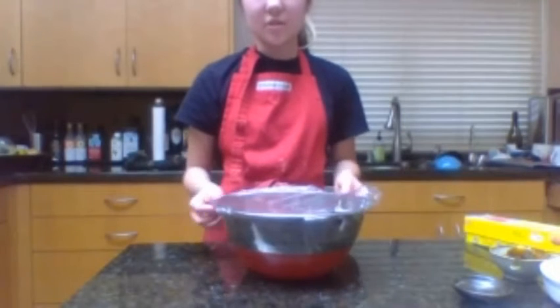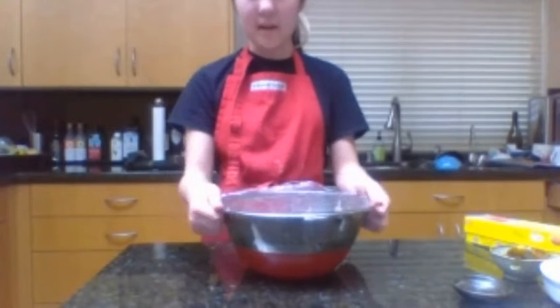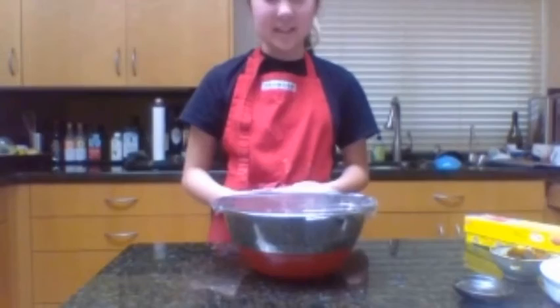Once the dough is chilled, the recipe states to roll 2-inch balls and roll them in sugar before putting them on the pan. After that, you're going to bake it until the surface cracks for about 18 to 20 minutes.